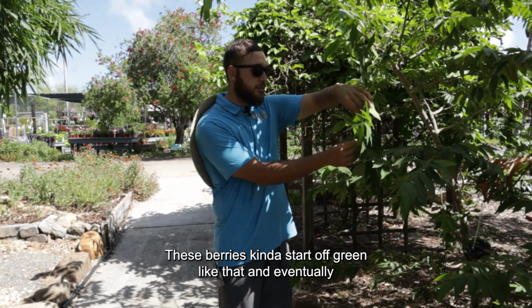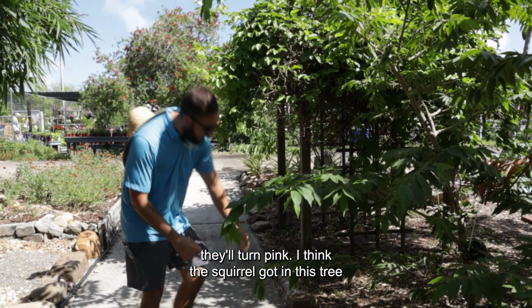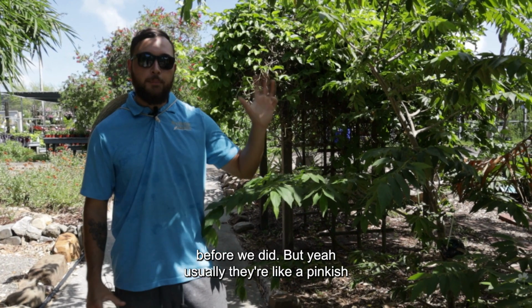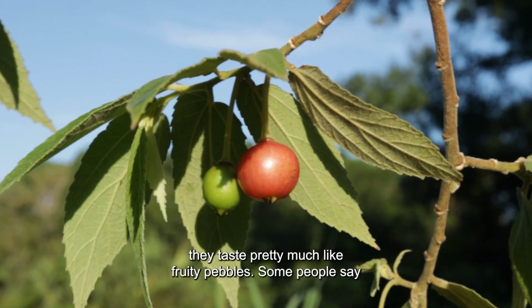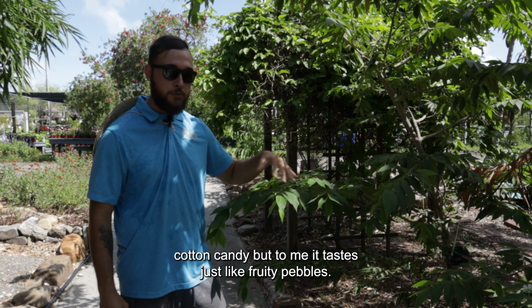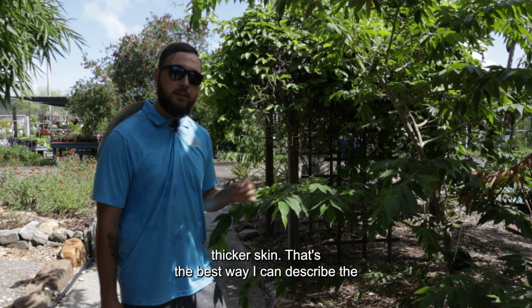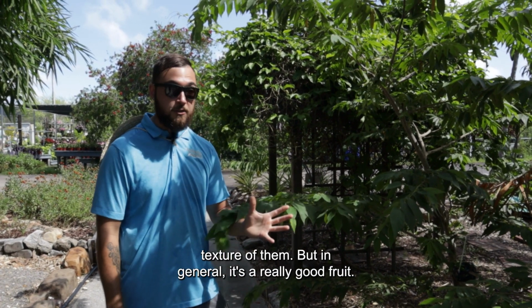Yeah, the fruit itself is actually really interesting. So these berries kind of start off green like that, and eventually they'll turn pink. I think the squirrel got to this tree before we did, but usually they're a pinkish red when they're actually ripened. I think they taste pretty much like Fruity Pebbles. Some people say cotton candy, but to me it tastes just like Fruity Pebbles. Texture-wise, it's kind of like a blueberry with a slightly thicker skin. That's the best way I can describe the texture of them. But in general, it's a really good fruit.